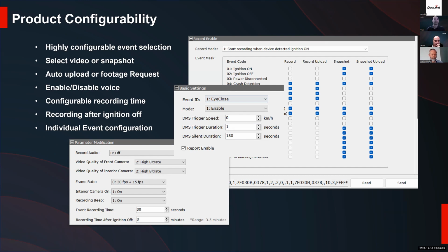Just to add to that, in terms of other elements we can control here, you'll notice there's record. We can decide whether we want to record audio or not on the cameras. We can also decide whether we want to turn a camera on or off. You may have an interior camera installed in the vehicle, but you may want to turn that off for whatever reason, temporarily or long term. Those configurations can be controlled by the platform as well.